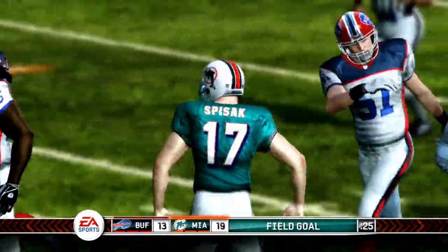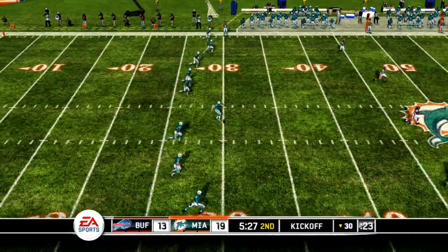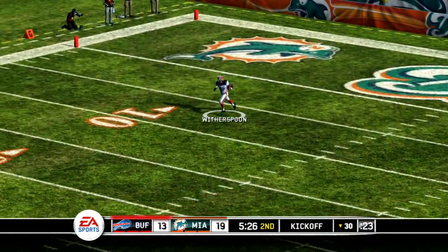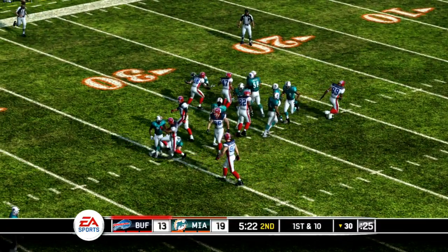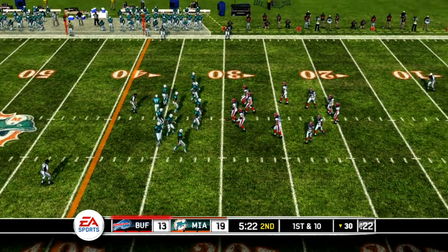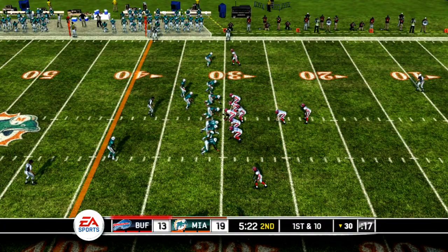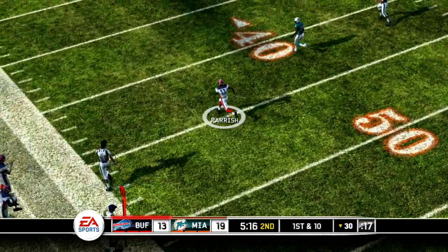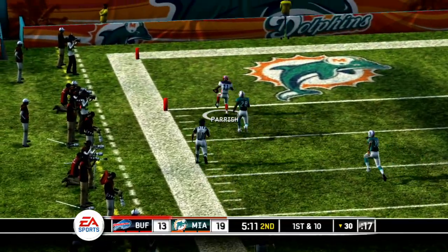And it's good. Here's your Sprint drive summary. So that will make the score the Miami Dolphins 19, the Bills 13. Sheds one tackler. They couldn't do anything against this defense on their last drive, and they were forced to punt. Throws it. He goes up high for the catch. He's down the sideline. To the 10.